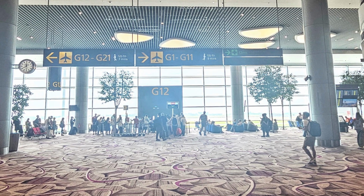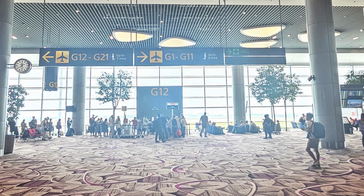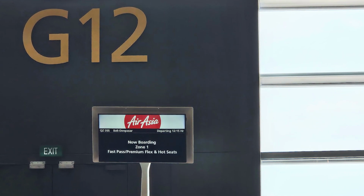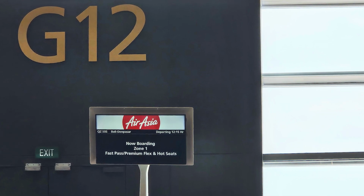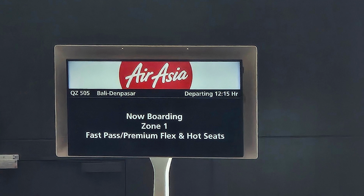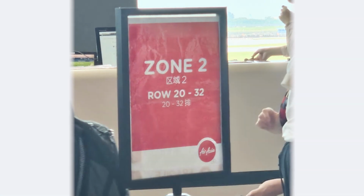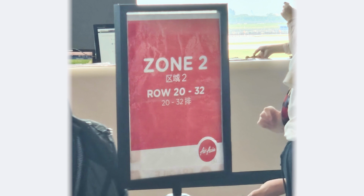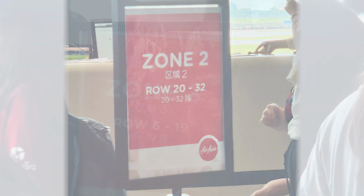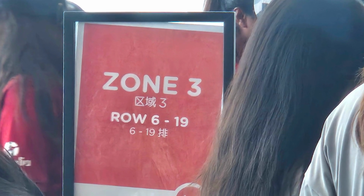Now I think is a good time to take a look at AirAsia's boarding sequence for our flight. First off, you have pre-boarding, which is typical for most airlines. And next up, you have Zone 1, which is for Fast Pass, Premium Flex, and Hot Seat passengers. Next up was Zone 2, which was our zone for this flight, and pretty much covers the rear section of the plane. And the last section is Zone 3, and that pretty much covers the middle section of the plane.